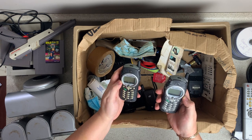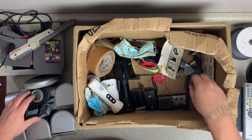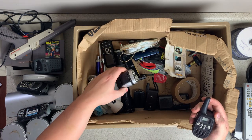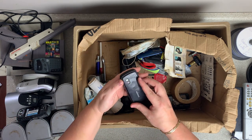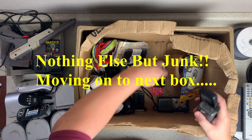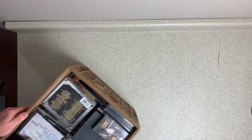Oh, it looks like walkie phones. Nextel. I wonder if they work. But they're so beat up, it's not even funny. More walkie talkies. Old collection of phones. Oh, I could cut my beard with this. More walkies. Old phone. Samsung. Another cell phone. Another cell phone. Alright, let's get to box number 4. Or container number 4.